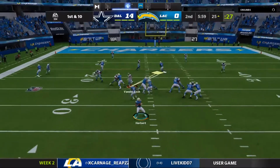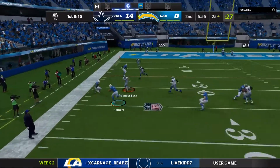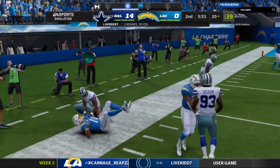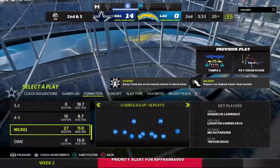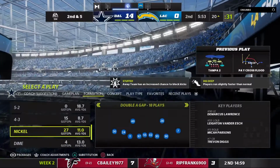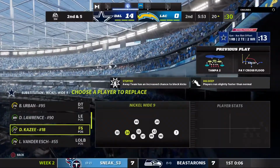Off the play fake to Ekeler, it's Herbert. Dancing to his left. And out of bounds right around the 20. He'll get 5 out of the scramble. It's second down. Okay, he's not going to get the first down, but this is still a nice job of buying some time and then running to get to the sideline and get out of bounds and avoid the big hit.